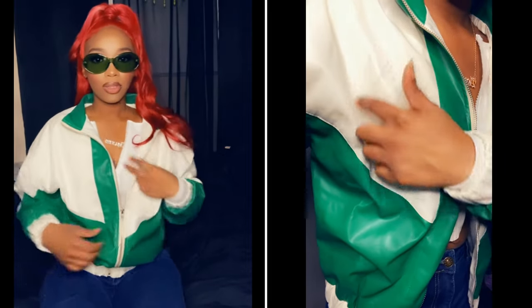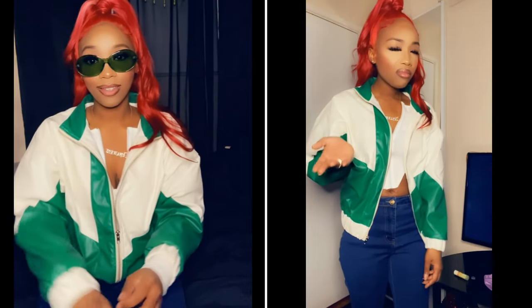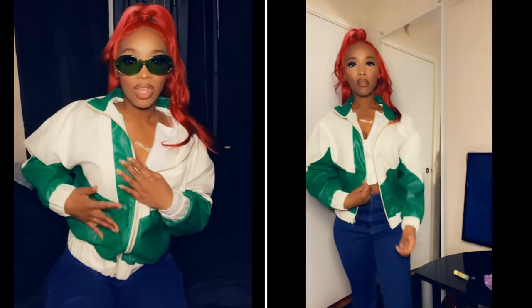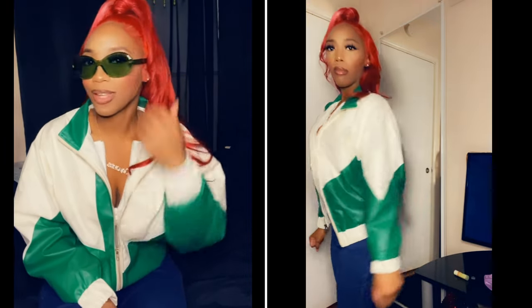Anywho, overall, it's a full-blown leather jacket. This is fire. Green and white. No pockets, but that's okay because this still is fire. It's giving me like a race car vibe.